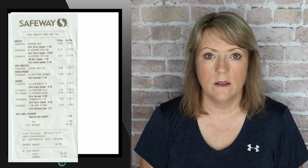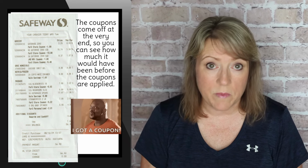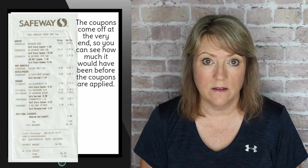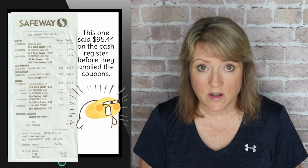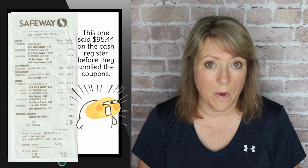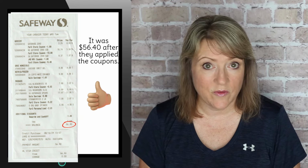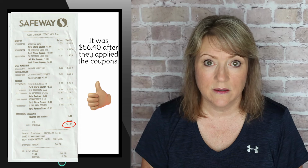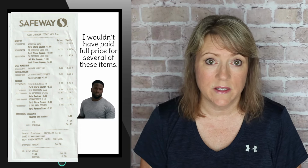The coupons come off at the very end, so you can see how much it would have been before the coupons are applied. This one said $95.44 on the cash register before they applied the coupons. And it was $56.40 after they applied the coupons. But again, I wouldn't have paid full price for several of these items.